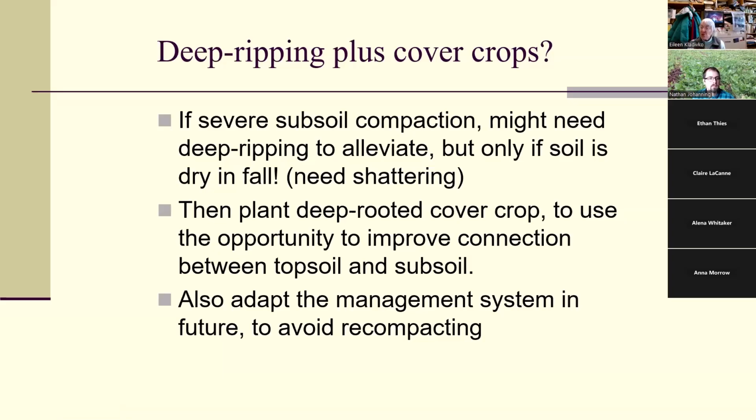So if the soil is good and dry in the fall, which in much of the Midwest it often is, deep ripping might be very effective. And then what you'd want to do is try to plant a cover crop and include at least one deep-rooted cover crop so that you use that opportunity. We've now kind of made the connection again. We've broken up that restriction between the topsoil and the subsoil. So get some roots to grow down in there and make that connection a little bit more permanent again.